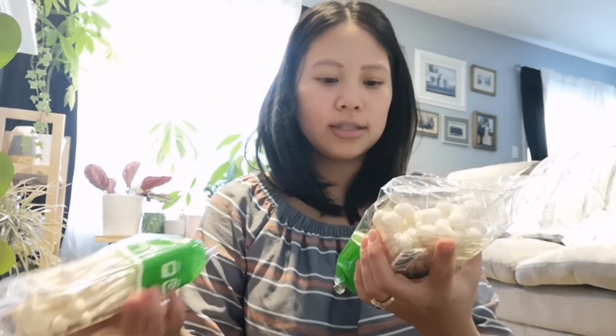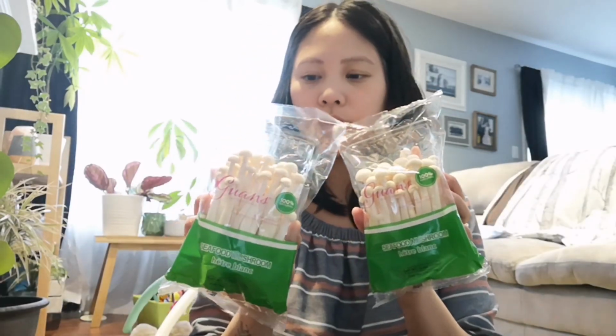I'm trying to also cut down on the amount of mushrooms that I buy because I tend to buy too much, and a little goes a long way. And they're called seafood mushrooms, but they're kind of like the enoki but bigger, and they're great for soups, and they were 2 for $2, so $1 each.